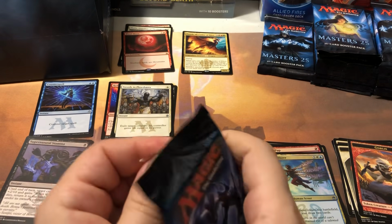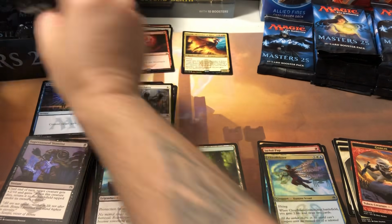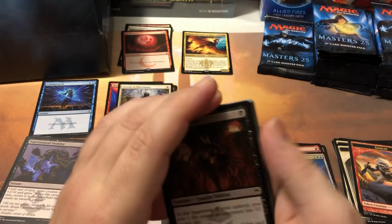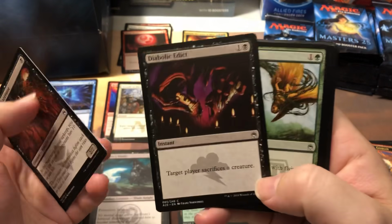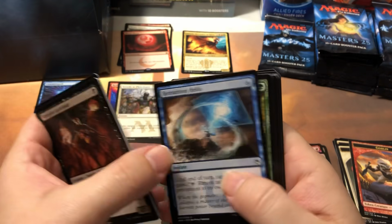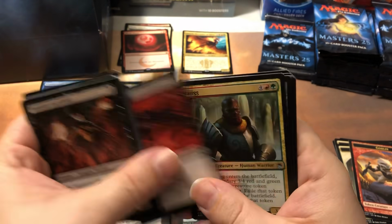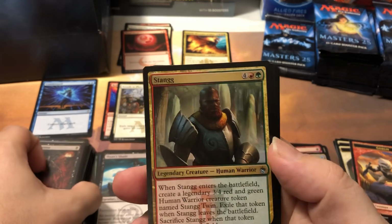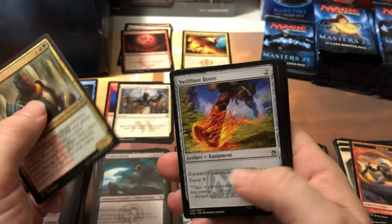Alright. Probably switch the rares and mythics because we're going to get more rares than mythics, I think. So, you know, we only average a few mythics in a box of these. Alright. Diabolic Edict. Cool card. Path of Peace. Another Dark Ritual. Stang. It's kind of funny they reprinted him, seeing how he's one of the OGs.